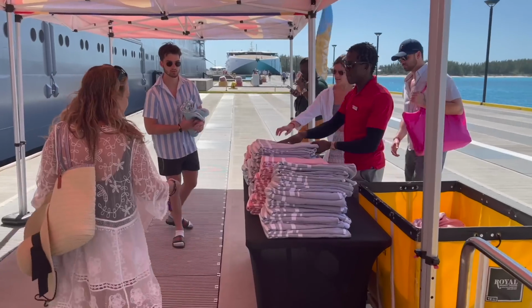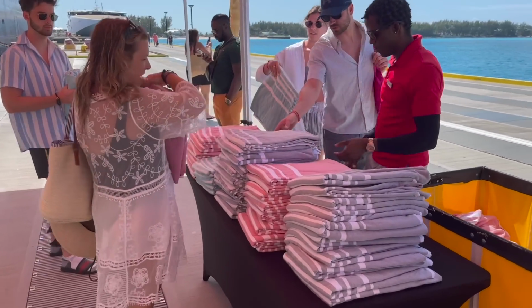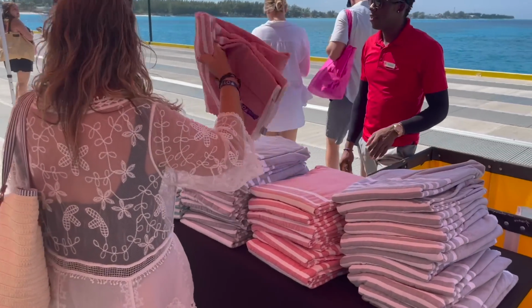Microfiber towels. Now, you don't need to bring a towel with you when you are on a cruise. However, there are a lot of people who swear by this, because the towels that you're going to get on the cruise ship, that you are allowed, by the way, to bring off the cruise ship, can be very, very heavy if you're lugging them around all day. Whereas the microfiber towels are quick drying and they are very light.